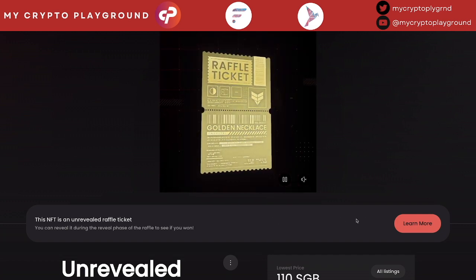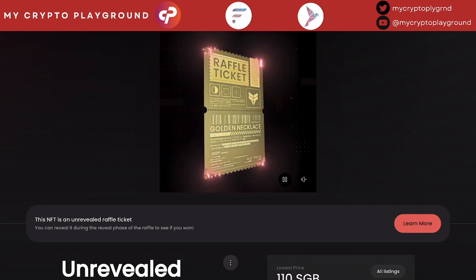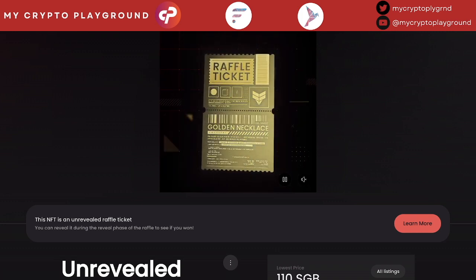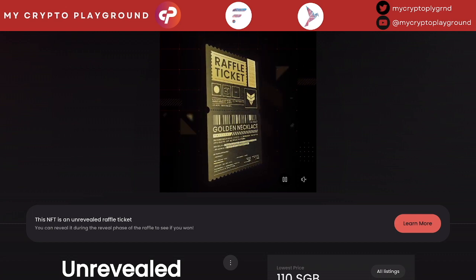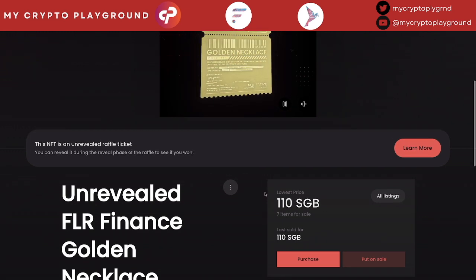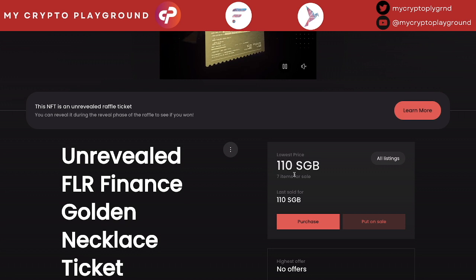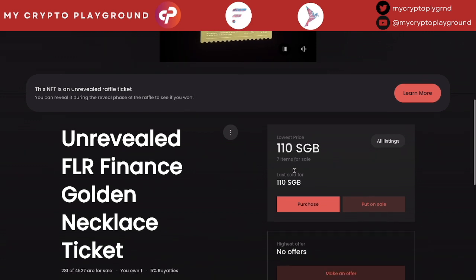Now, just to let y'all know, Clover Protocol consists of 4 phases, in which users can only participate in 3 out of the 4, starting from the mint phase. And then there'll be a draw phase and then the reveal phase. So that's pretty much it. And I guess right now people are selling them also. You can actually take your ticket and put it up for sale on FLR Drops. And right now people are, I don't know why you would want to buy it for 110 SGB when you can mint it for 99. So that is it, really.